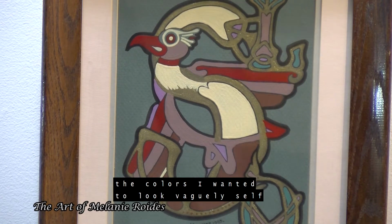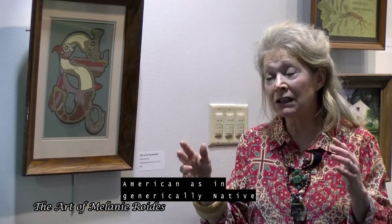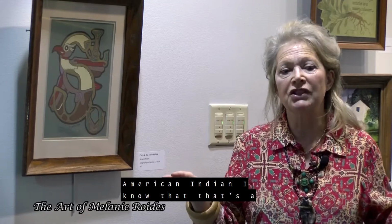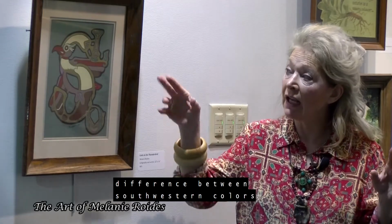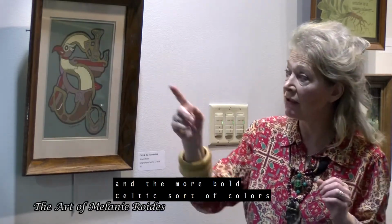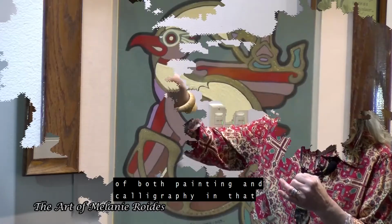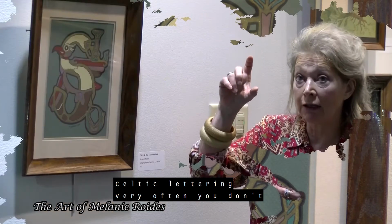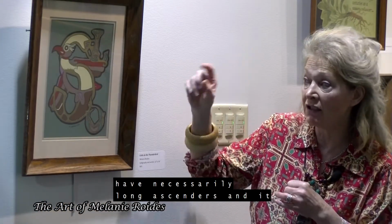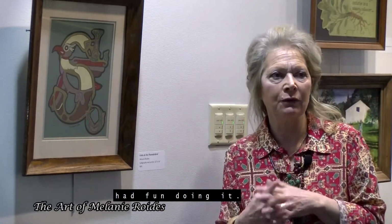The colours I wanted to look vaguely South American, as in generically Native American Indian. I know that that's a sweeping, very broad statement, but in general terms, I wanted to show the difference between Southwestern colours and the more bold Celtic sort of colours. And also the lettering. This is a mixture of both painting and calligraphy, in that the letter L and a D, there is in Celtic lettering very often you don't have necessarily long ascenders. And yeah, it was just an interesting piece to do. I had fun doing it.